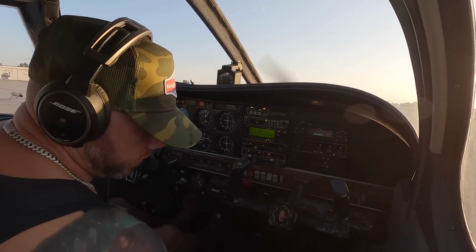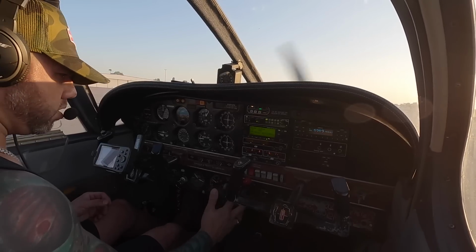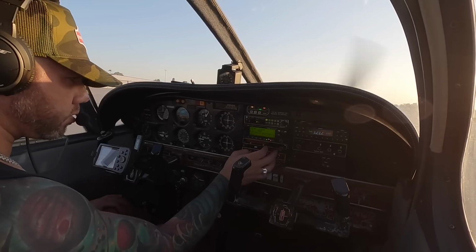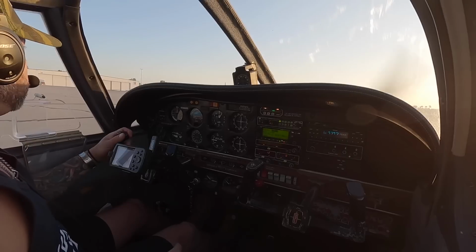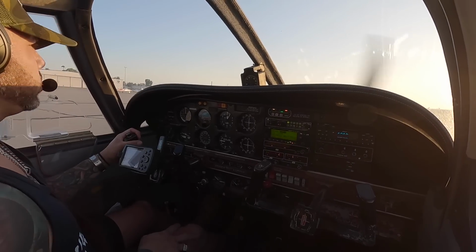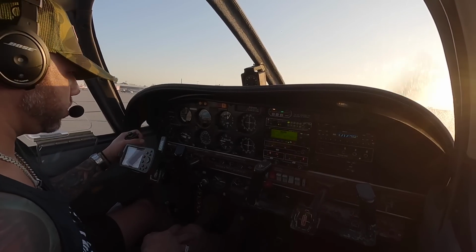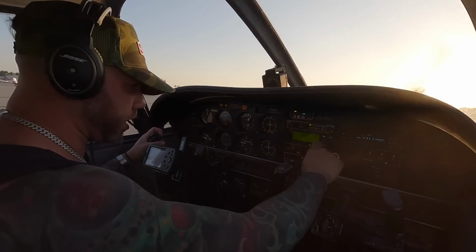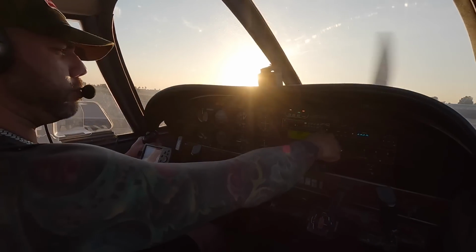Alright, everything looks good there. Time to roll. Sierra Papa, runway 24, clear to land. There we go. Ground, Aero 3810 Tango, run-up area, ready to taxi. Aero 3810 Tango, runway 24, taxi via Alpha. Runway 24 via Alpha, 3810 Tango. Alright, switching over to tower.